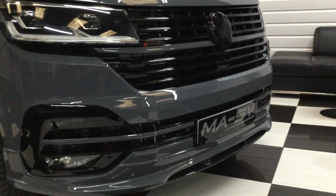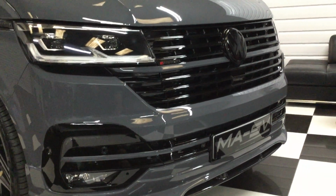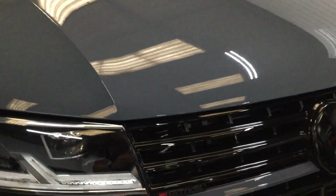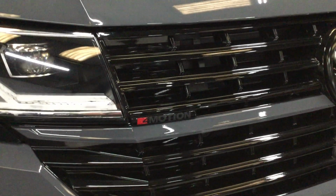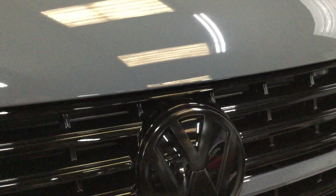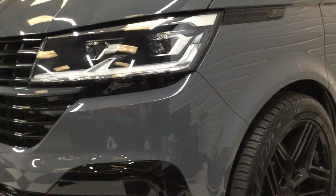Got our MASV styling pack on it. Front spoiler and all the gloss black styling to the grills. Little details, we also do gloss black on the 4Motion badge and then a contrasting matte VW badge. Now this one's got a humongous factory spec on it as well as a load of enhancements that we've added.